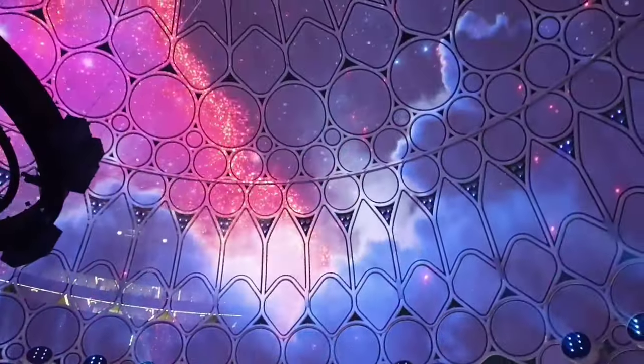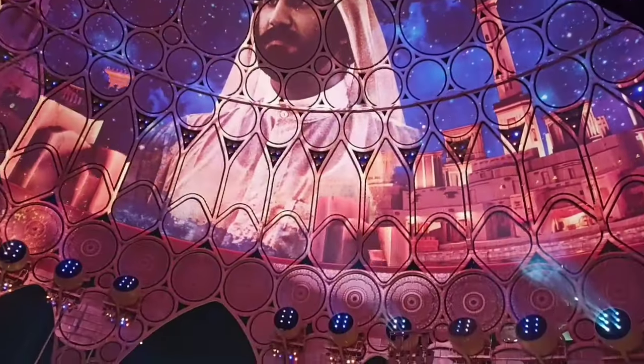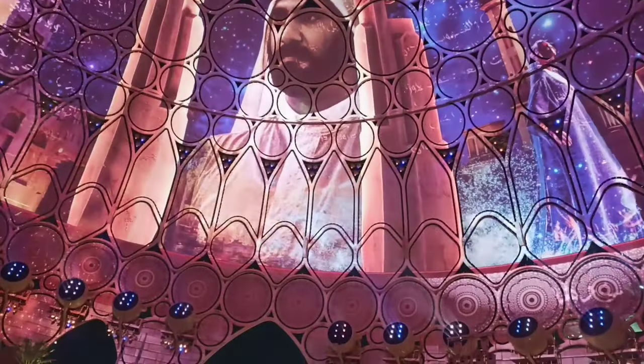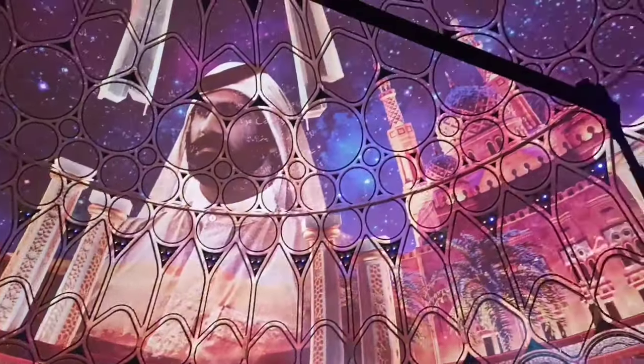The name Al-Wasl means connection in Arabic, and hence Al-Wasl Plaza has been designed to work as the central core of the entire Expo 2020 site, connecting the three thematic districts, opportunity, mobility, and sustainability, providing a focal point for visitors throughout the six-month event. The plaza has been designed to form a grand urban room, a meeting place that creates a shade microclimate unlike anywhere else in Dubai.